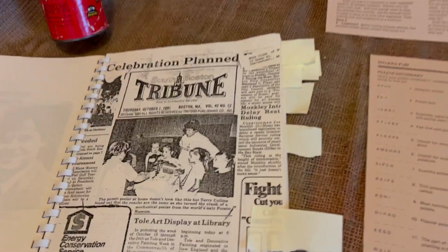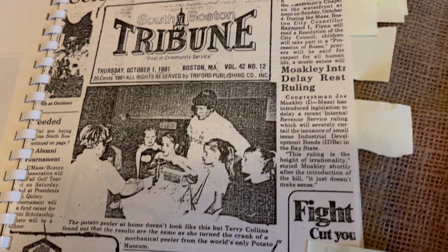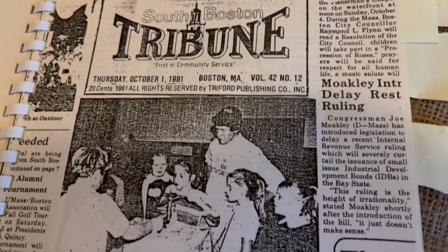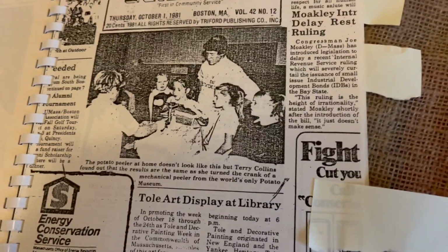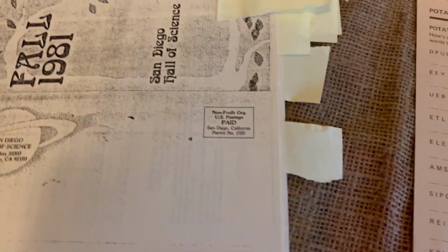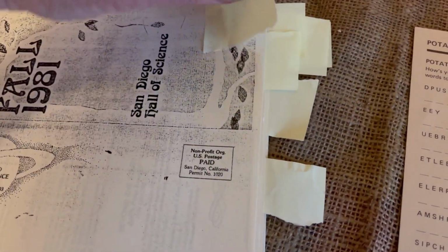One of the best parts of it for me was visiting schools and science centers and all that. Here I am at the South Boston Tribune, and I don't know if it's a Boys or Girls Club. Here they are peeling potatoes from my old antique crock. And we're just going to flip through this book a little bit. So then I was at the San Diego Hall of Science. And where else? That was the registration form for people.